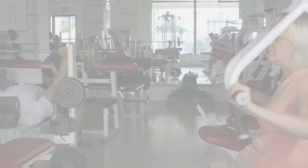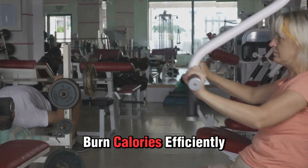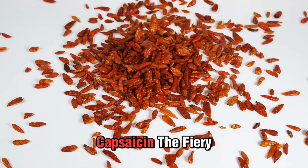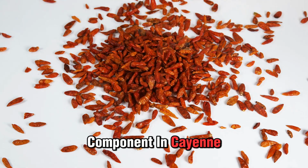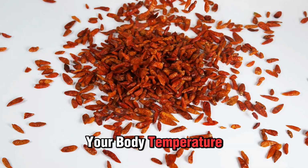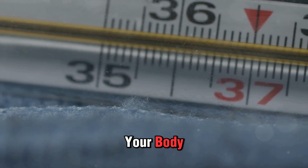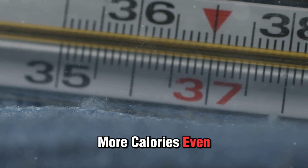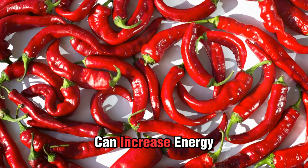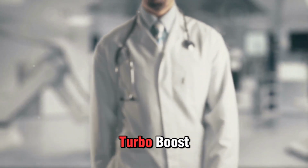conditions. We all dream of having a revved-up metabolism that helps us burn calories efficiently. Well, guess what? Cayenne pepper can help with that. Capsaicin, the fiery component in cayenne pepper, has thermogenic properties, meaning it increases your body temperature and boosts your metabolic rate. Think of it as turning up the thermostat in your body, helping you burn more calories even at rest. Studies have shown that consuming cayenne pepper can increase energy expenditure and fat oxidation. It's like giving your metabolism a turbo boost.